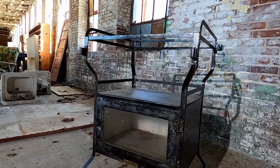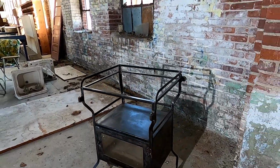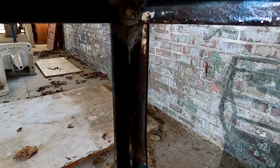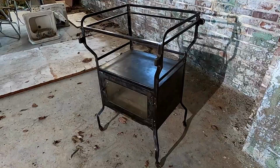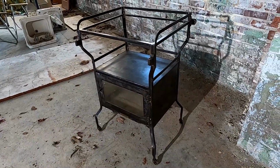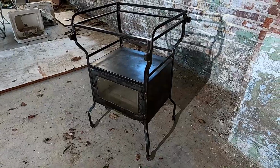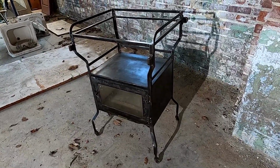But countless hours of elbow grease got it done. There's still a few little areas where you can see there's some remaining, but overall it looks pretty good. And I put way more time into this piece than the actual piece is worth. But it's a labor of love. It's really cool. I wouldn't even mind having this in my own place.